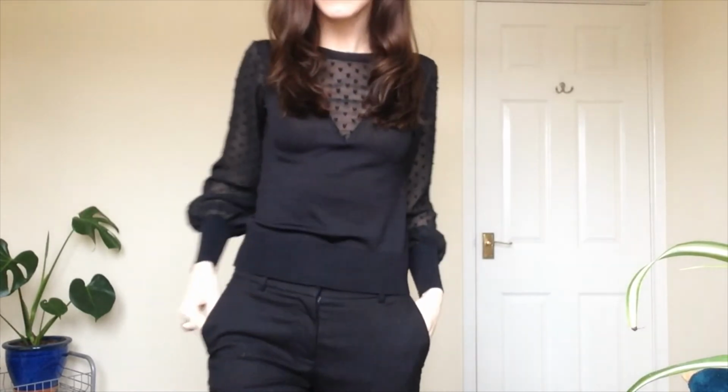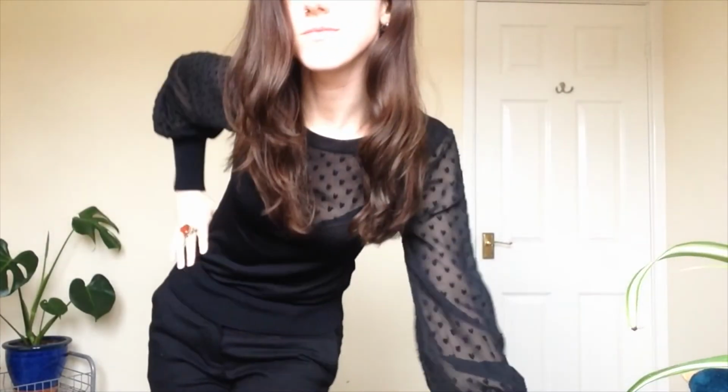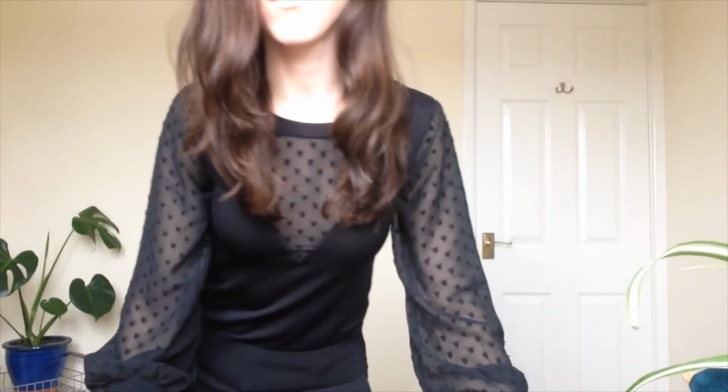But yeah, there's a lot of cross-dressing and kind of gender bending that goes on in Black Butler. So I thought I'd put this really lovely black blouse and pair it with some masculine trousers. And I was just, again, a whole other person. It really brought out a different side to me, and yeah, I really dig it.